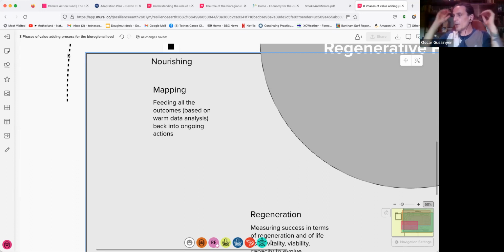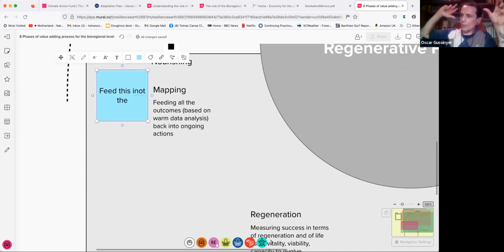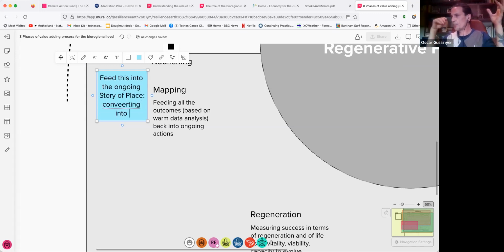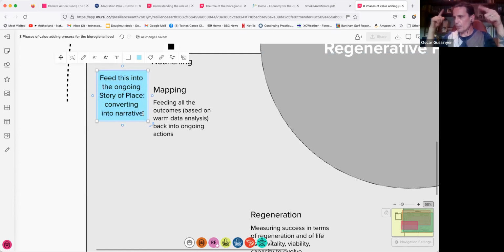And this is because most people are not going to be capable of understanding cold data analysis, and it's going to be useless for most of the people in the bioregion. But if we can convert it into something narrative, then we can take that back in a collective way. I'm not meaning that this should be something completely participatory, but you can take that back to the rest of the community, not as a consensus, but as a narrative that can keep evolving the process.